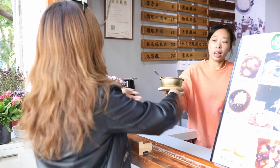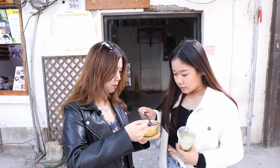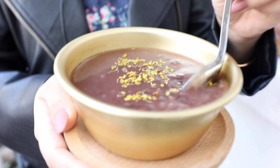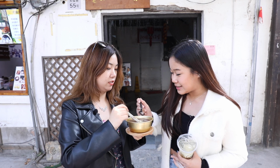Hi. See what I got? This is actually sweet porridge. This is red bean. And this is really like kind of bubble. Ooh, look at the texture. This looks like boba, is it? Yeah, it is. Let's have it.